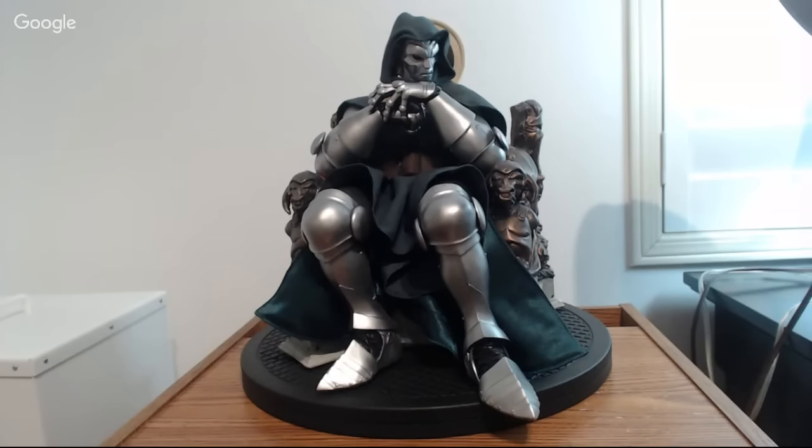You have both sides: the inside is this shiny material, and on the outside it looks intricate, it looks delicate, it looks expensive, as if it were really Dr. Doom on his throne. And it looks really nice. I mean, the paint on his armor.